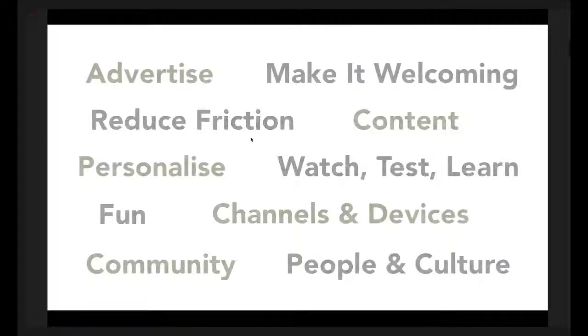So there you go, in a nutshell. Advertise, get some signposts up. Once people come to your front door, make it welcoming. Once they're through the front door, crikey, make it easy for people and reduce those speed bumps or those padlocks. Get some good content. It's like a museum. Make sure you curate that content. Personalize the experience so people can get the stuff they want done faster. Watch what people are doing. Test and learn. Run little experiments. You don't need to do a big bang approach, but really know who your customer is. Inject a little bit of fun. Good language. Have fun. I mean, everyone loves fun.